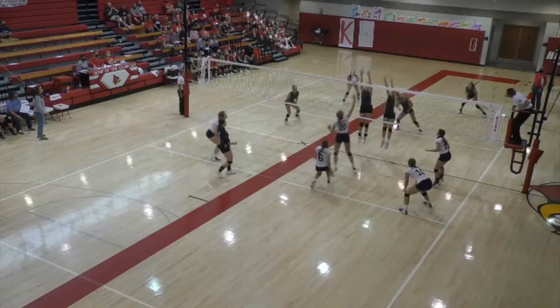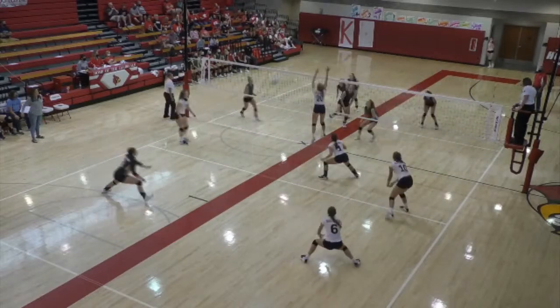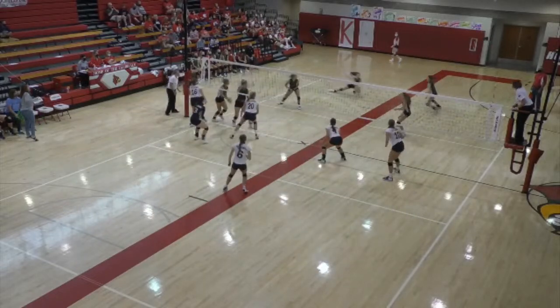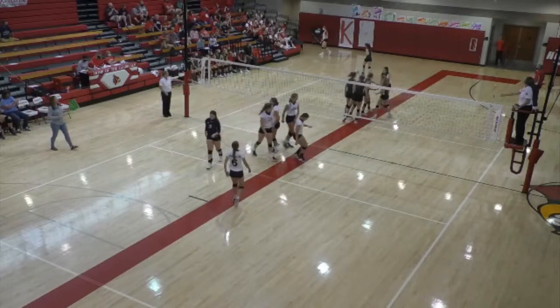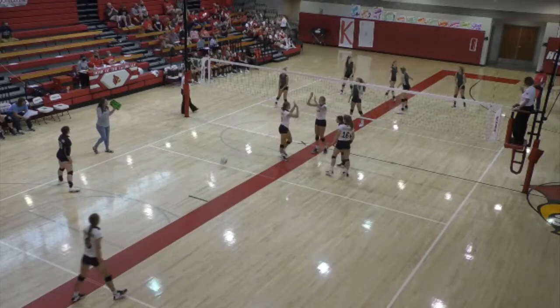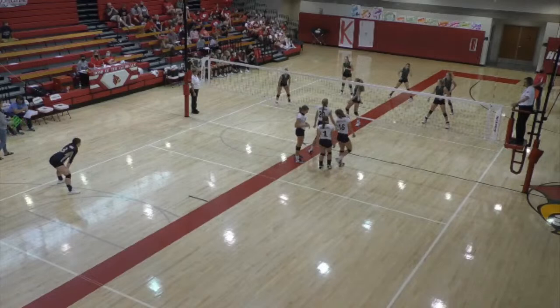Now, set to Skipper. Skipper rolls one across. Picked up by Smith Center and shot across. Partially blocked, picked up by the Panthers. Now the ball goes outside to Pockmer. Pockmer rolls one across and in the hole. Point for the Panthers. Nice job that time by the Panthers as they stayed with it. Panthers need to keep talking as they take a 2-1 lead here in set number 3.